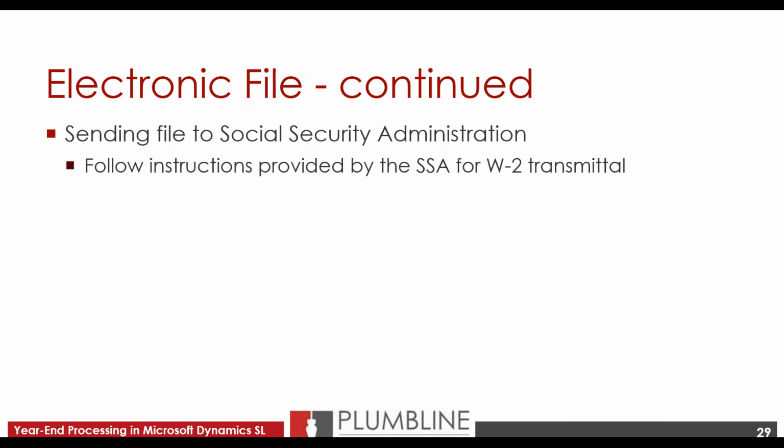Now, once you hit the Begin Processing button, it's going to create a file called IRS tax.001, and this will be the file which you can open in Notepad that's provided to the IRS. You want to follow the instructions that are provided by SSA for transmitting that file.